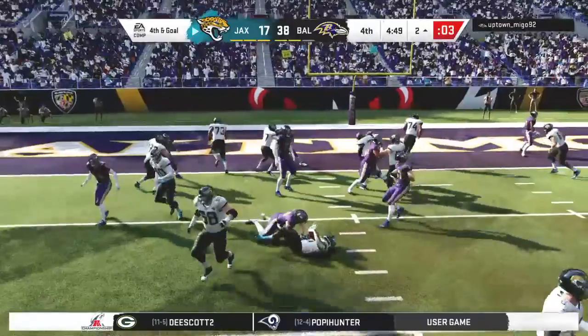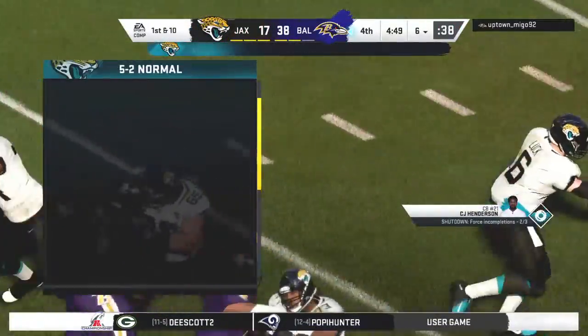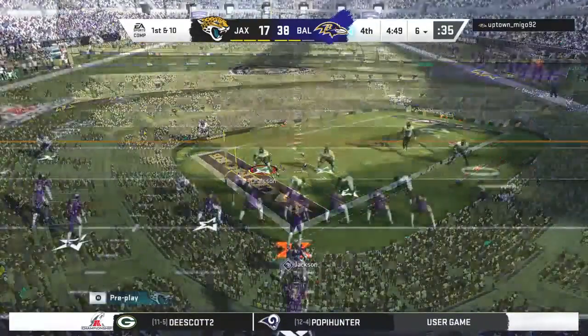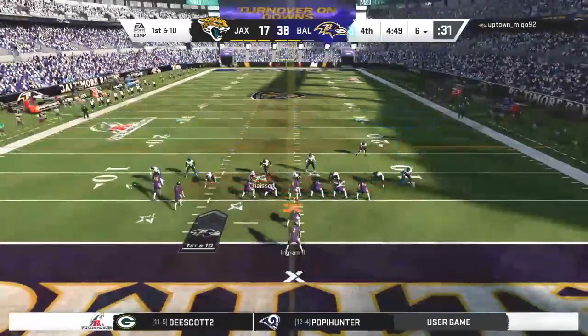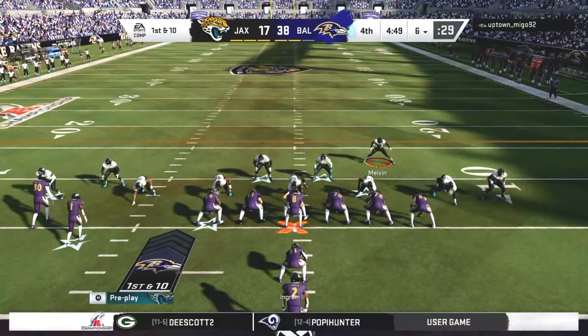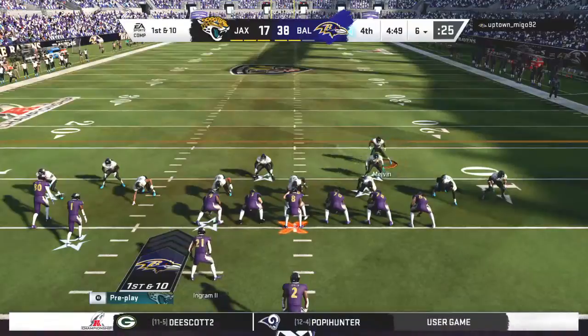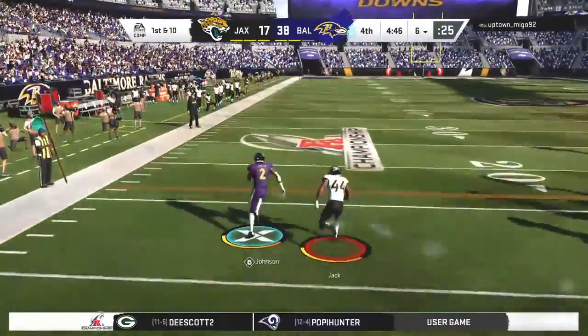They'll go with a big back Fournette. And nowhere to go. He's going to be stopped behind the line. Leonard Fournette denied on 4th and goal. And the Ravens come up big down at their own goal line. Tighten up, tighten up. They begin the drive with Johnson.